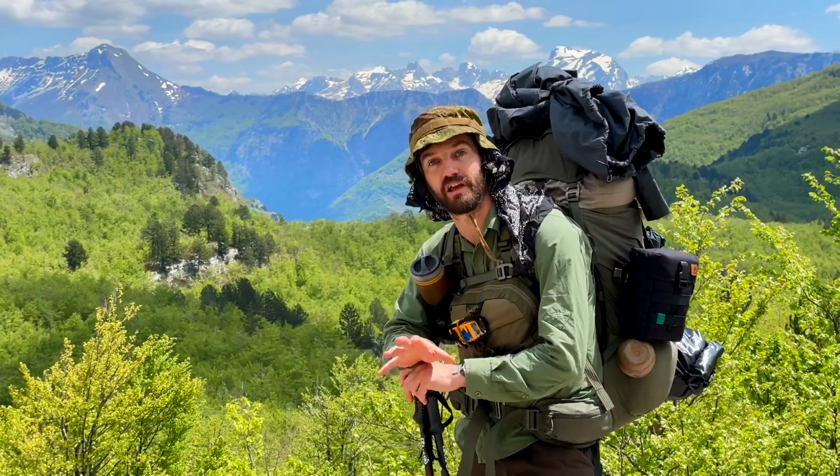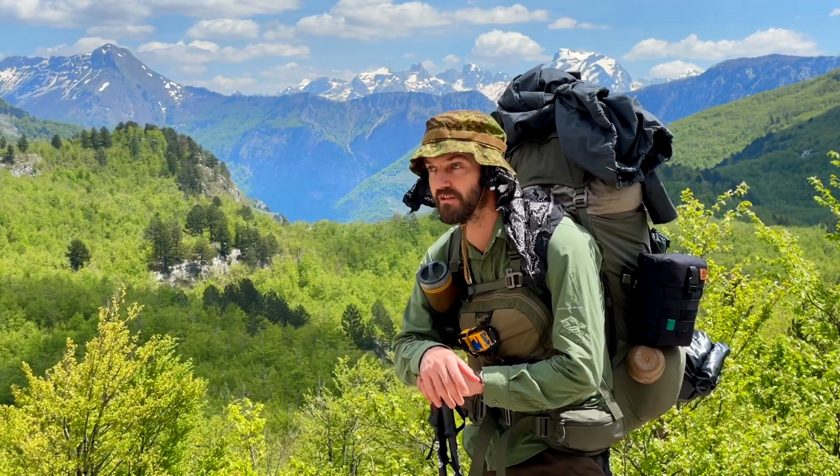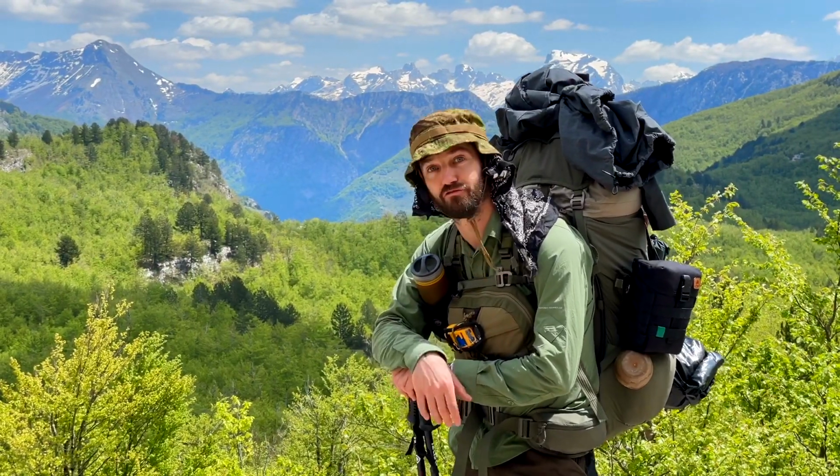Just left the little settlement of Karita, which is the last bit of civilization, heading off to our first camp, which is about 12-13k away. We've got Albania over there at that massive behind me there. Already had a bit of drama on the trail.